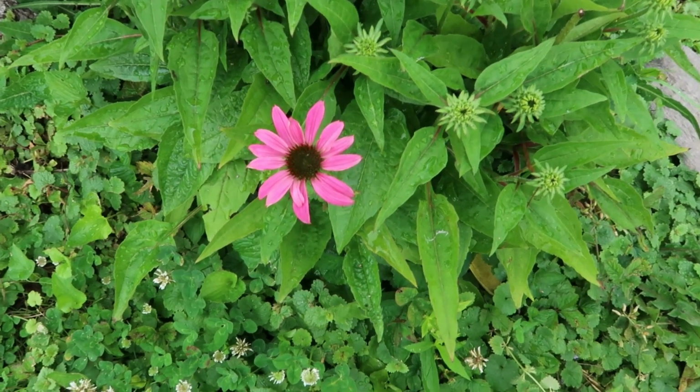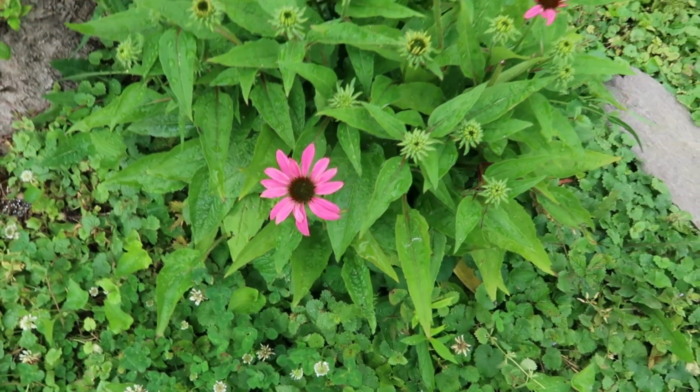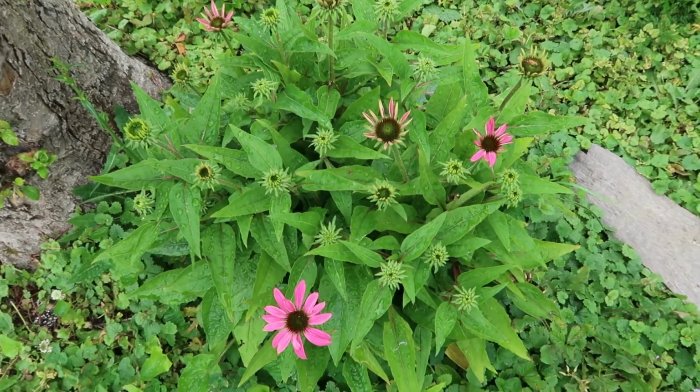The echinacea finally popped out. Oh, look at all these blooms we're gonna have. I love it.